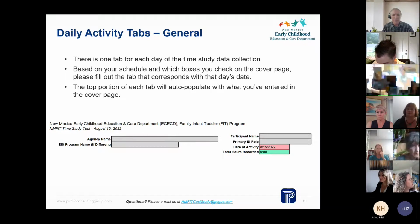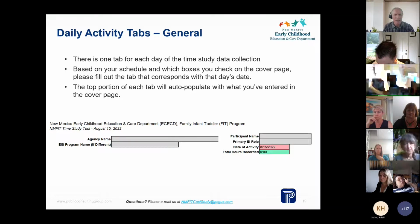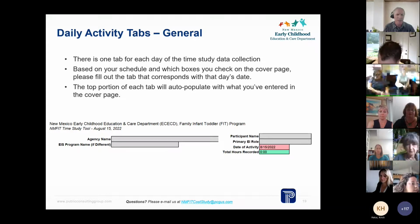So I'll continue from where Greg left off. Some of this is reiterating things he's already pointed out. So as he said, there is a tab for each day. This is what that tab looks like at the top, and it will make more sense, I think, when you see it on the Excel page.